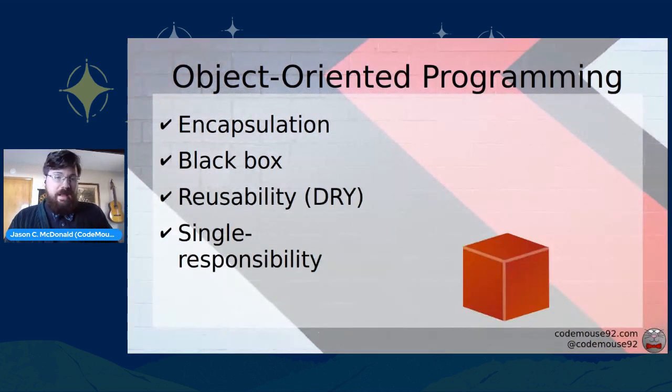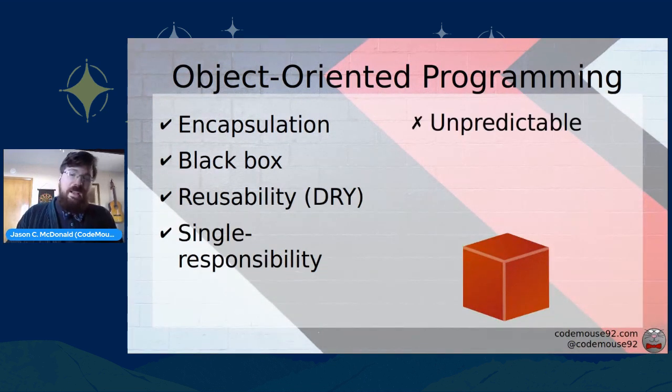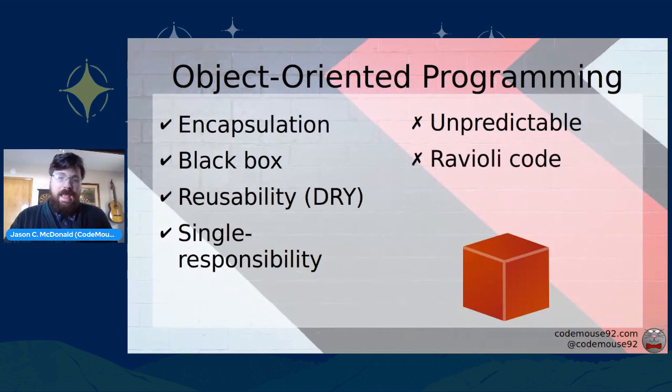But there are some downsides to object-oriented programming. Common complaints include that it's unpredictable. You don't necessarily know when or how these objects are interacting with each other. And it can be hard to even see where data comes from, where it goes to, because everything is made up of these black boxes that you can't see inside of. It can be very difficult to start figuring out where a change occurs to some piece of data. That's when the black box starts fighting against you. We call it ravioli code.